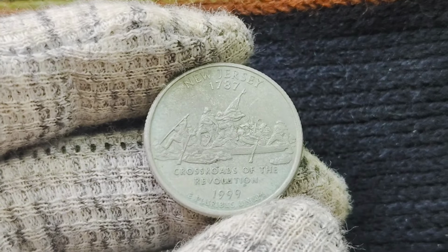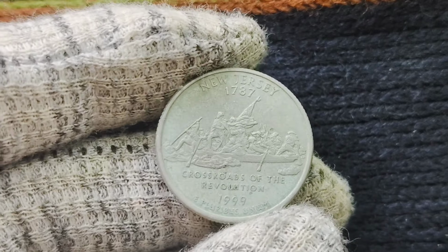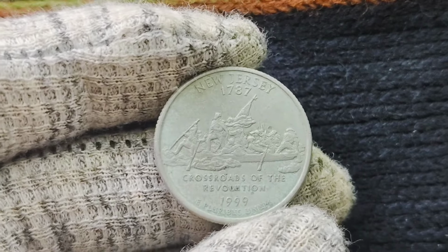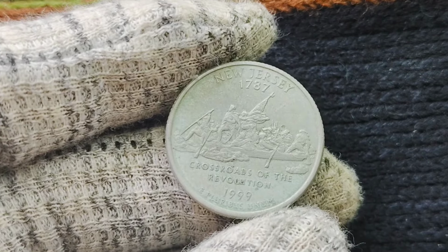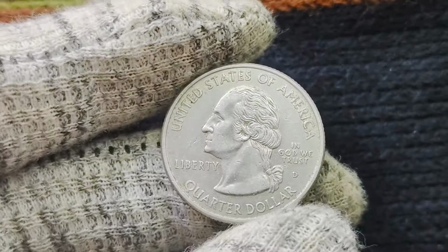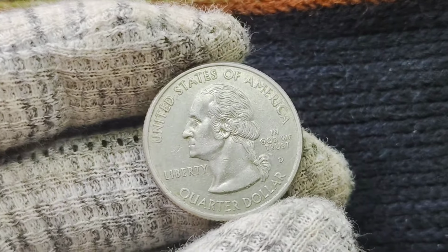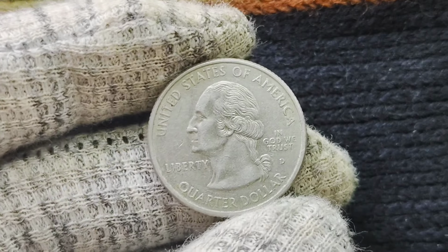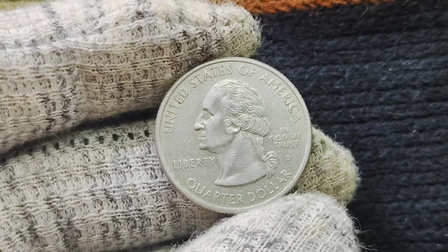In 1999, the U.S. Mint was busy producing millions of state quarters, and in the process, some quarters left the mint with a significant mistake. A very small percentage of these 1999 D New Jersey quarters were struck with an extremely rare error that caused the image on the reverse side of the coin to be misaligned. This is called a double die error.